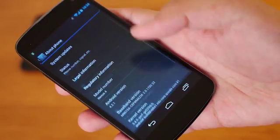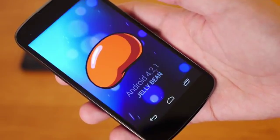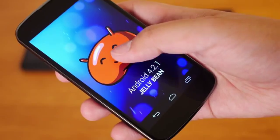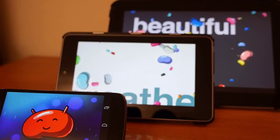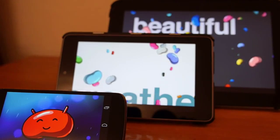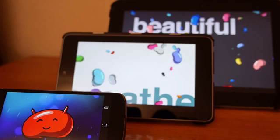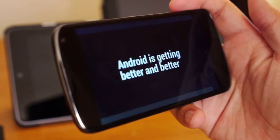When we're talking about any other device, there is always that group of people who want to know what version it is on, and when they hear that it's not the most updated, it's usually a turnoff. With the Nexus, you don't have to worry about that. Your software is always going to be updated and you will have all of the latest features that Jelly Bean and in the future Key Lime Pie have to offer. But that's the great part about it because Android is really getting better and better.